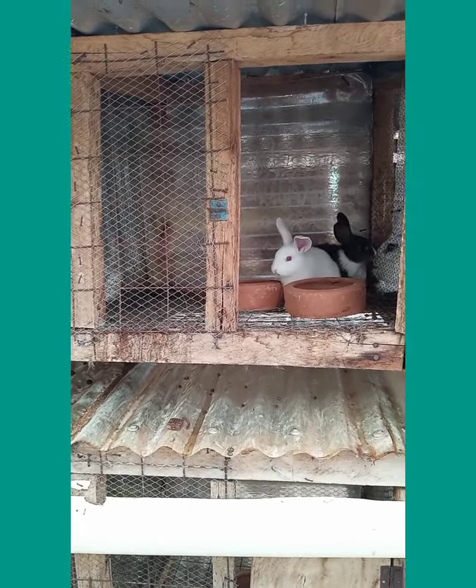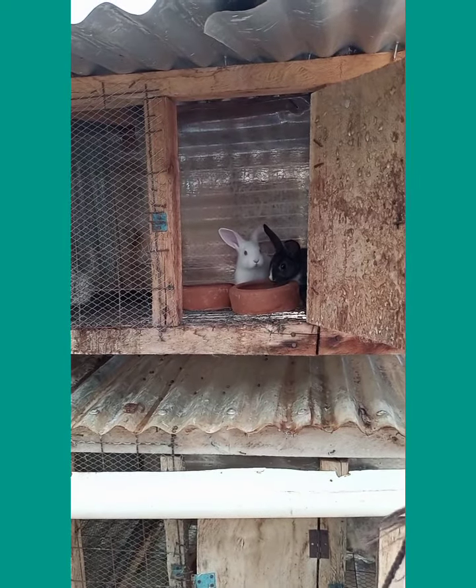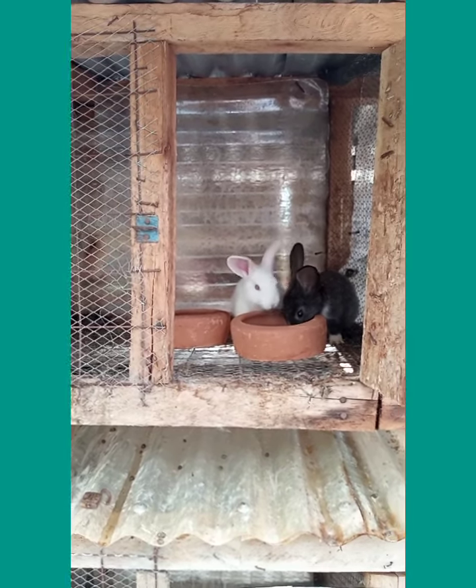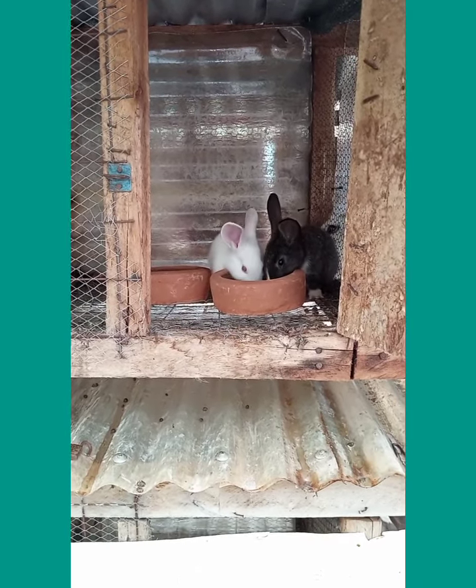So just to take note that, as we said earlier, we have two types of feeds. We have greens and we have pellets. So it is recommended that for pellets, you give them as one meal during the day. Water is throughout. And for the greens, give them the other part of the day, that is in the evening, so that they can continue chewing the greens throughout the night until morning.